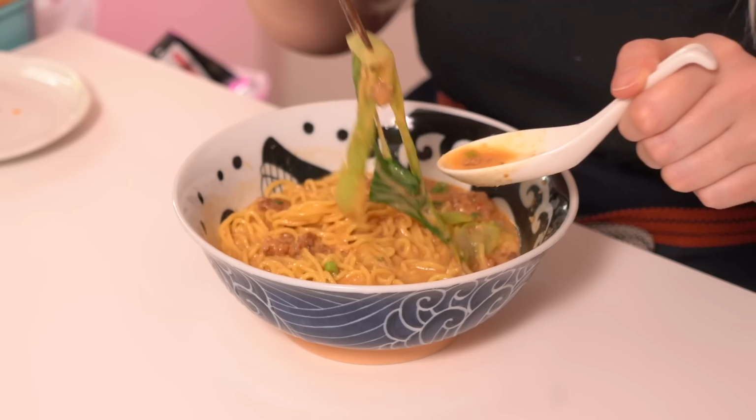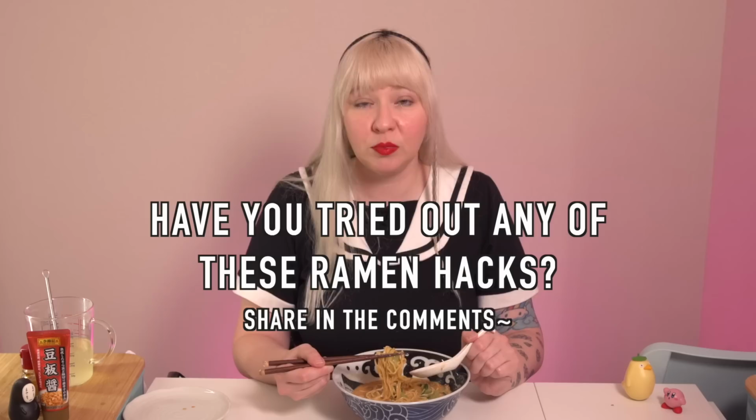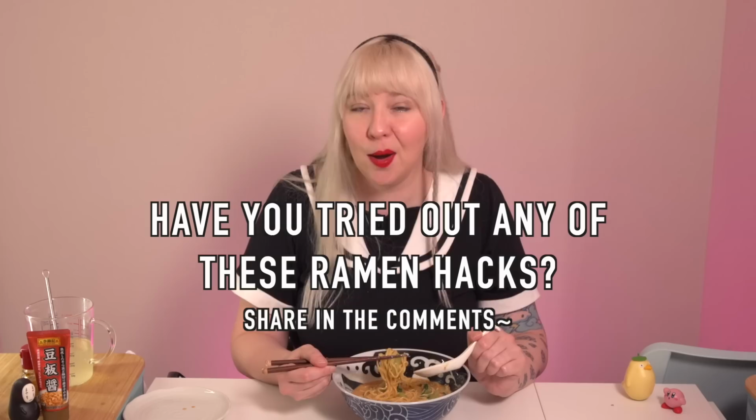I've seen the comments. Just got a bit of bok choy. Yum. Still crunchy, just what I like. I'm gonna try a little bit of meat pieces on their own. Gingery, garlicky. It's got that kick from the gochujang paste. Wow. If you've never tried a peanut buttery sesame noodle before or a tantanmen, I really recommend giving it a shot. Please let me know in the comment section if you end up trying any of these ramen hacks at home. Now, if you don't mind me, I'm gonna keep eating before these noodles get destroyed.